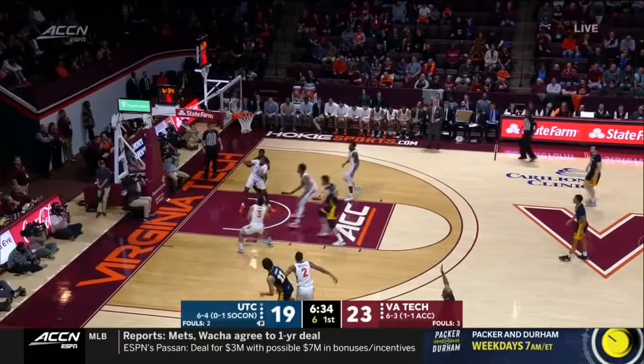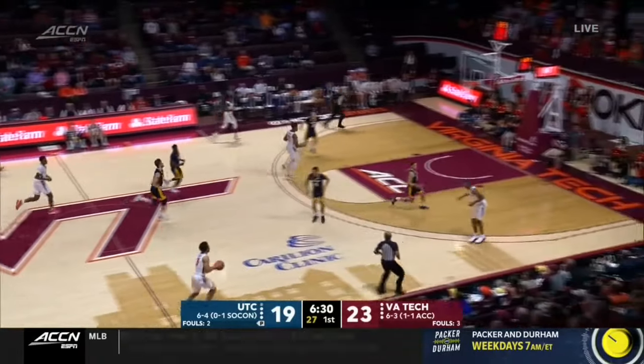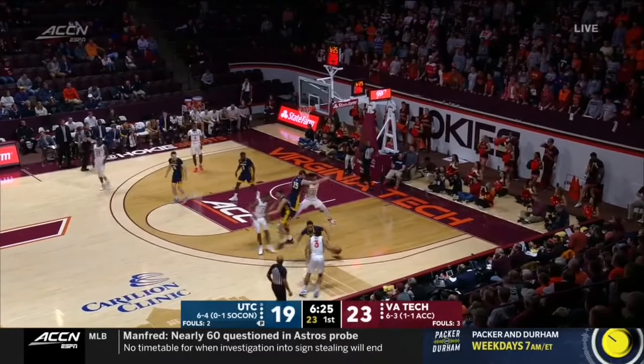Rod Johnson to three, well short. Good job to bring some help and turn Vila into a passer because they've had trouble guarding him in that one-on-one matchup.